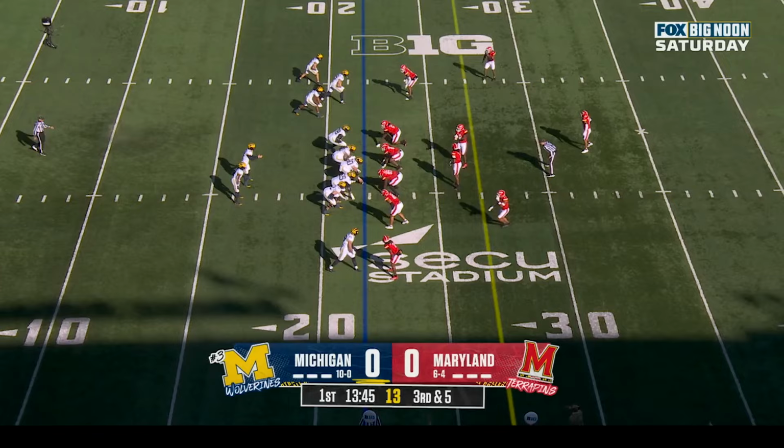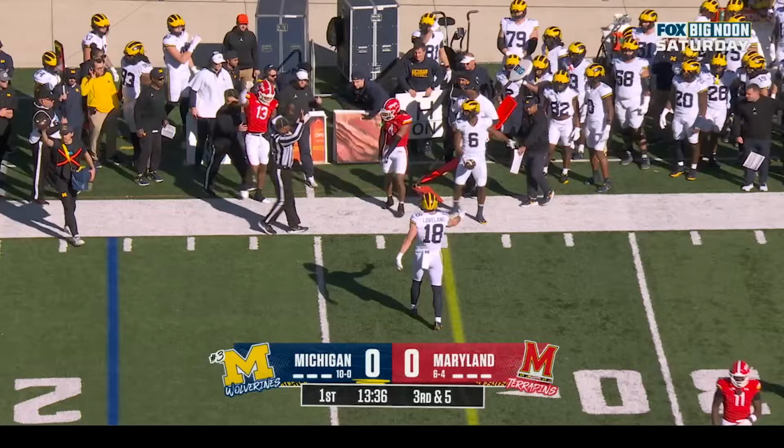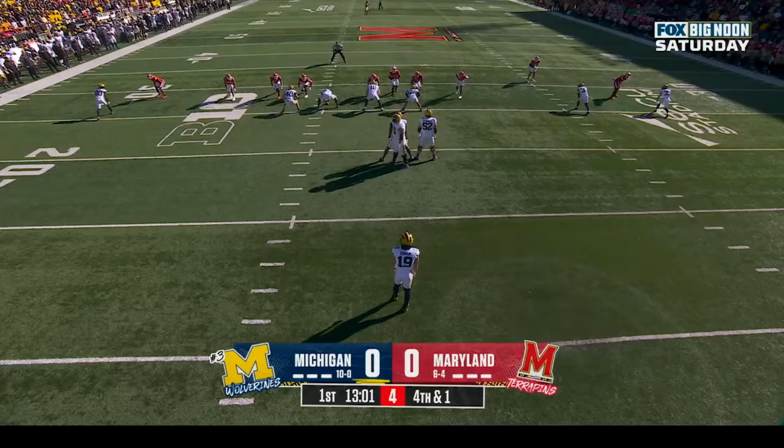Donovan Edwards comes in, number 7 for Michigan. Johnson in motion. Here's McCarthy to the sideline looking for the first down. It's Cornelius Johnson. Maryland holding Michigan on their first series. Tommy Doman will punt it away for the Wolverines from the 11-yard line.